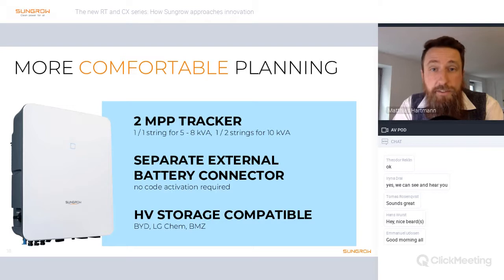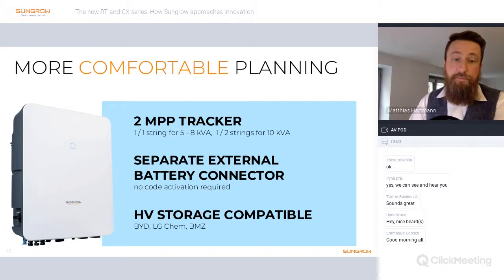The battery connector is accessible right from the start. With other brands, you need to enter some code to activate this. With Sungrow, everything is included and activated upfront. No added cost, no hidden cost, just plain added value for you.